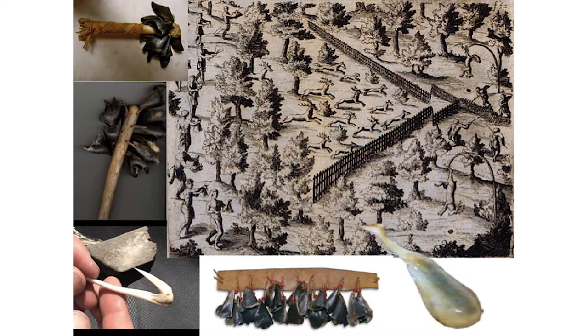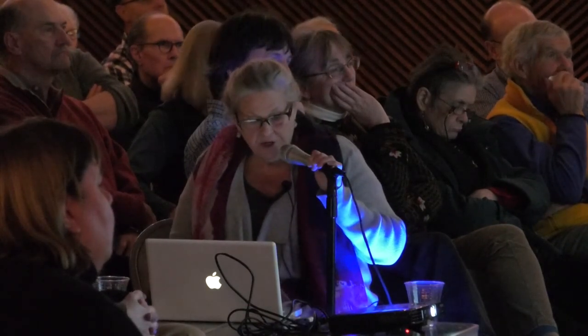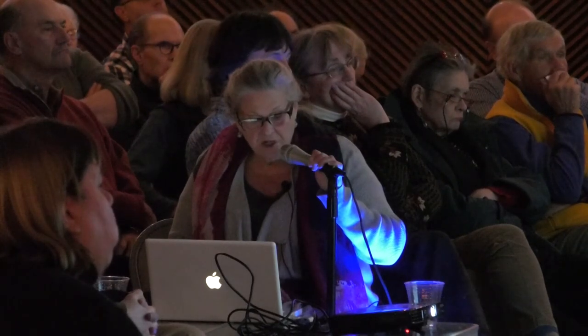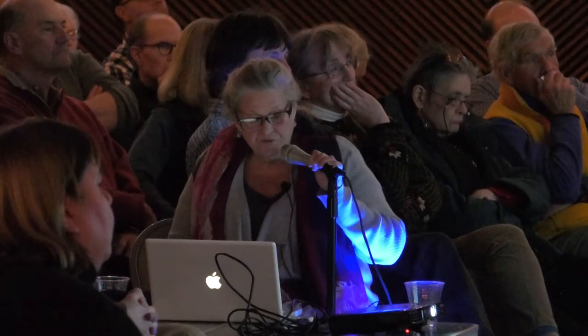Here is Samuel de Champlain's depiction of a cooperative deer hunt near here, with drivers, corral fencing, hunters with spears at the choke point, and spring traps snaring deer by the leg. Every part of the animal was used, bone, antler, meat, organs, sinews, hides, even hooves. In Champlain's picture, the beaters are using noisemakers made from deer hooves.